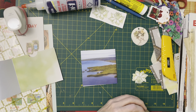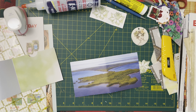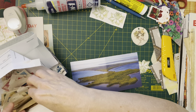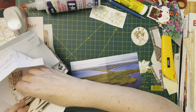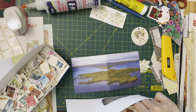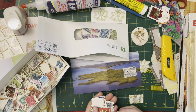What do I want? Let's need some fancies, I think. I wonder if there's any water stamps. Anything fish related? Well, not in that batch. Oh, that's some fun things.